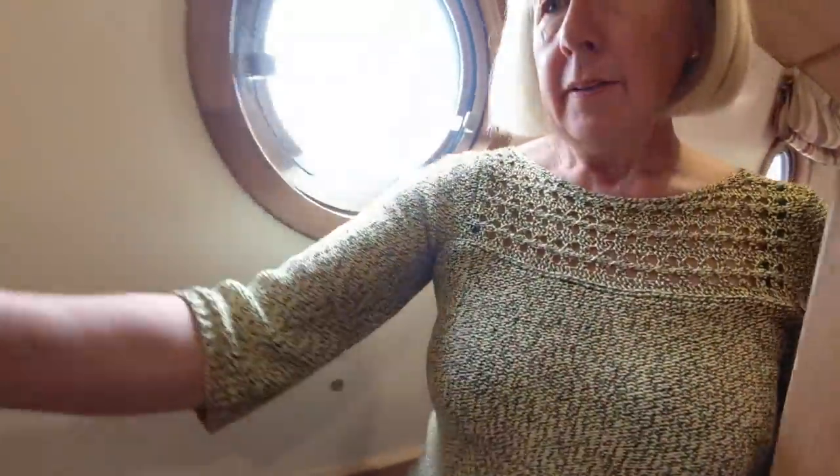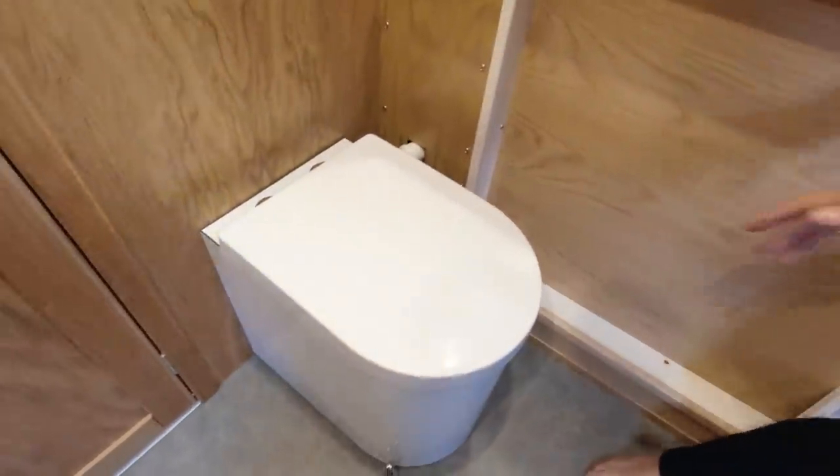Yeah, if we've just filled up with water and we know it's not an issue, we can use the big overhead one. But in between times, we're just using the little hand one to wash ourselves down. And behind the door is what everybody wants to know about.